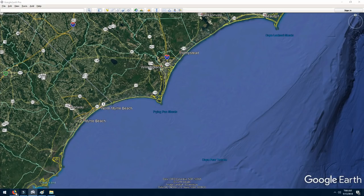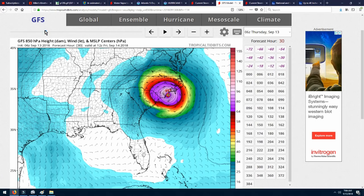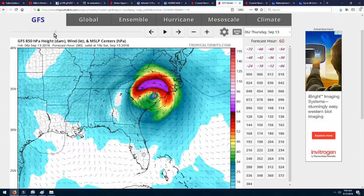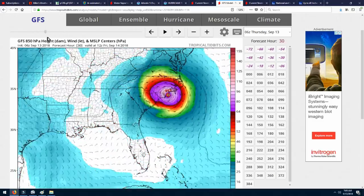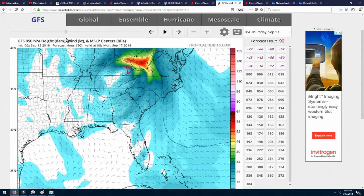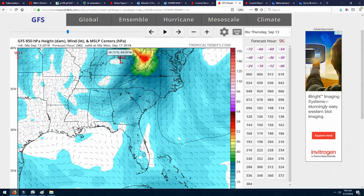So still a little bit of discrepancy in these models, which is still very interesting to me because this storm is so close and they just cannot seem to agree on exactly where this storm's going to go. But the main idea is that it's going to hook a little south and then move its way into basically the middle area of the eastern states and then up, excuse me, into the Northeast.